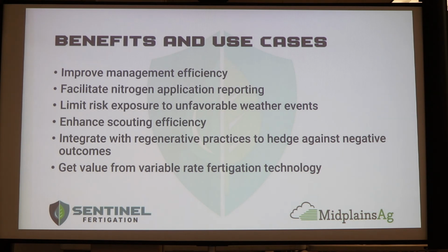Last thing, get value from variable rate fertigation technology. If you do have a variable rate fertigation pump, this actually gives you kind of a use case for it, right? Like if you have variable rate fertigation, chances are you haven't been using it or you haven't known exactly how to use it. But in this case, because we can actually break down the field into individual regions, deal with that variability, and manage each one of those regions differently with that timing, there's actually a use case now for variable rate fertigation.